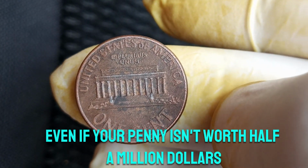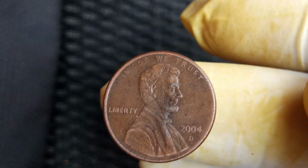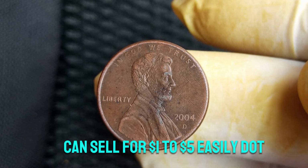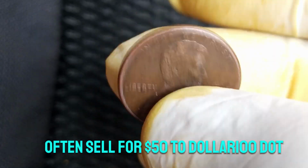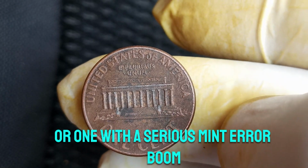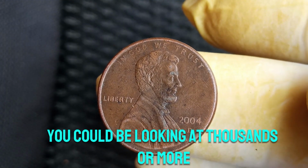Even if your penny isn't worth $500,000, it could still be a great collector's item. Some 2004D pennies in average circulated condition can sell for $1 to $5 easily. High-grade specimens without major errors often sell for $50 to $100. But if you happen to find a gem-quality coin or one with a serious mint error, boom! You could be looking at thousands, or more.